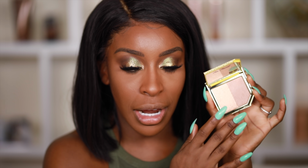The one thing that I'm actually surprisingly the most excited about from this collection are the blushes. The blushes are adorable. They're so cute. This is a strobing, this is a bronzer? Okay, whatever. It's a strobing bronzer, so it's got a highlighter on one side. I don't know who the hell you bronze with that color, because you sure as hell ain't bronzing me. You could probably bronze my teeth or the palms of my hands with that color, but you can't bronze my face. It's just not gonna happen.